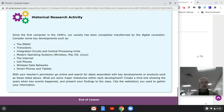And then the research activity. Since the first computer in the 1940s, our society has been completely transformed by the digital revolution. They talk about things such as ENIAC, transistors, integrated circuits, modern operating systems such as Windows, Macintosh, Linux, but even your Chrome OS is an operating system. The internet, cell phones, wireless data, smartphones. Go online and search for dates associated with key developments or products, such as those listed above.